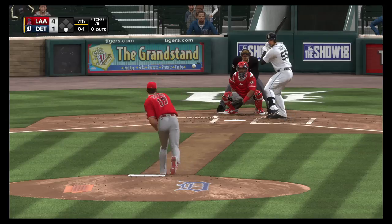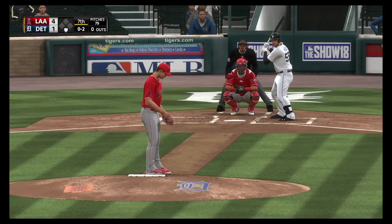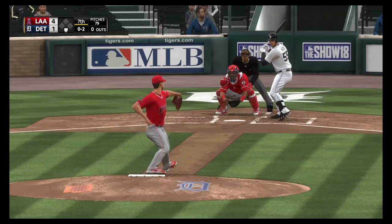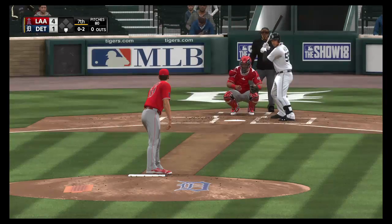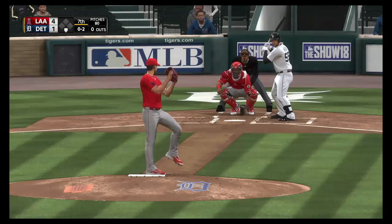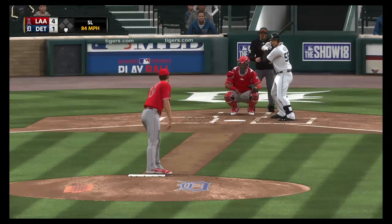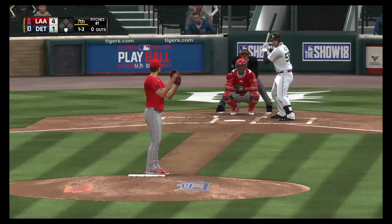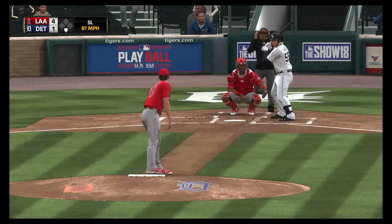Into the windup, here comes the 0-1. Got a big pass at a slider that gets past him. I think a big reason why he's been so effective in this one is that he's been getting ahead of every hitter. Seems like every one of them is 0-2, 1-2, in just about every at bat. And when that's the case, your chances of getting a good pitch to hit are way worse. The next 0-2 misses, and that'll move it to 1-2 now. The 1-2 misses for the second ball.